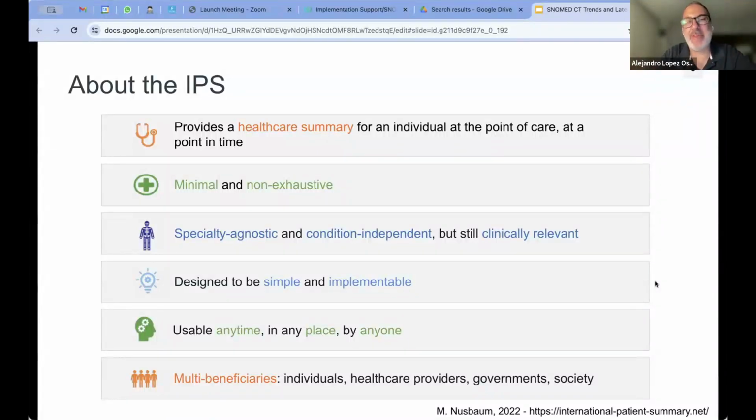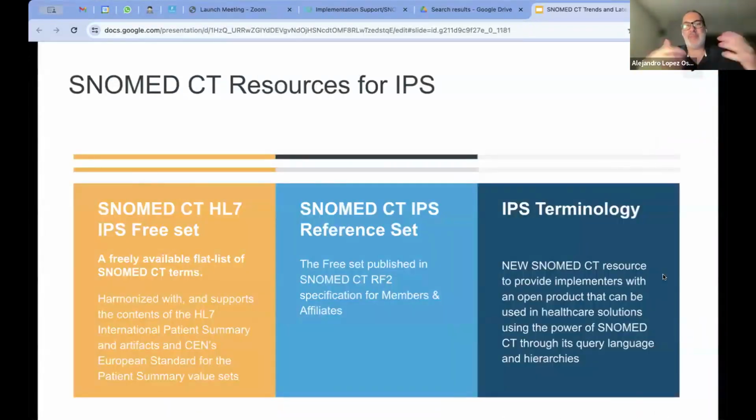So this is an initiative that originates in an ISO specification, and then extends to implementations like the FHIR implementation guide, which is an implementation of the ISO specification. And then you have groups like the GDHP or the EU that are proposing the use of IPS around the world in different environments. And SNOMED has been working very closely with IPS. They are part of the ISO group that meets with ISO and all the other groups to define the properties of the IPS.